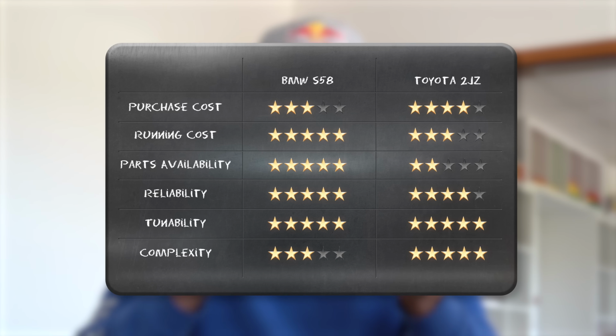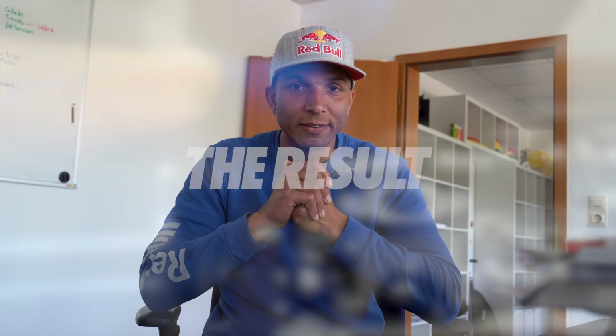Last but not least, complexity. Yes, the 2JZ is a well-known setup. It runs on port injection. It's a quite simple setup. Looking at the S58, it's a direct injected engine. You need to control all that. That makes it more complex from the electronic point of view. However, once the system is up and running, it runs super smooth. Still, the complexity is a little bit higher on the S58.